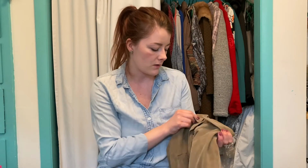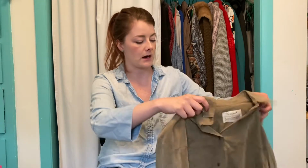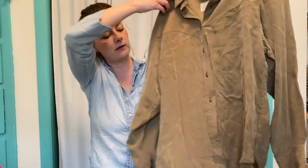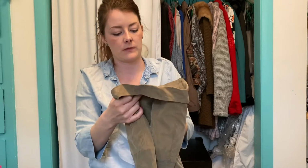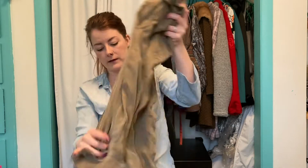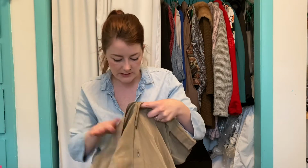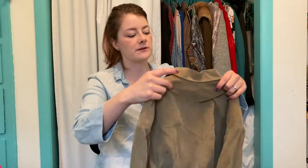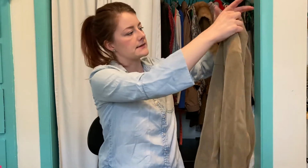Next up, this is a Longhorn by Niver Western Wear. It is a Western button-up long sleeve top. Buttons are really cute and unique. This is a women's size. I believe the tag has been cut off, so I don't know the size. Let me see if it's on the inner tag. So many times I'll be like, oh no, I don't know the size, but then it'll have an inner tag stating the size. This one unfortunately does not, but again, I'll just take measurements, size it out, and disclose that in my listing. It's a really soft, almost suede-feeling top.